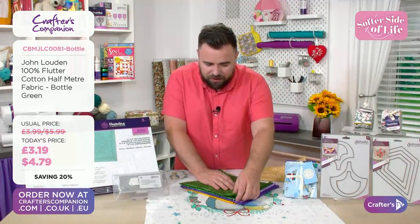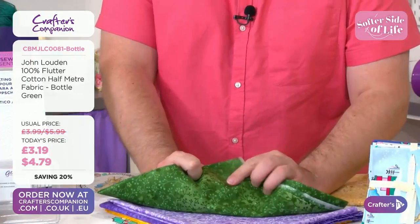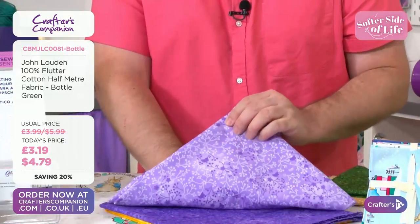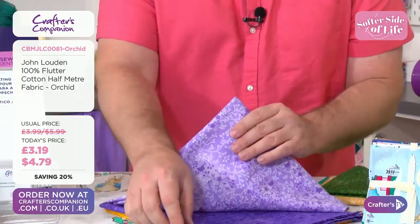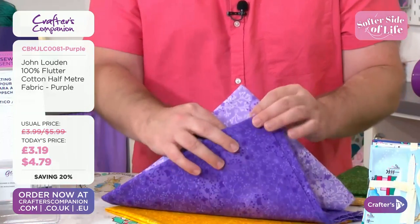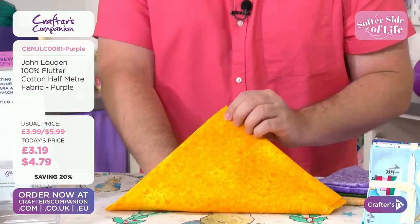You've also got this one here, which is your bottle green, which is really, really good. I think the green with that design works particularly well. The next one we've got here is the orchid. Isn't that just stunning? And that one works really well with the other one we've got, which is the purple, as you can see. Really, really beautiful. And also, you've got this one here, which is the sunshine.